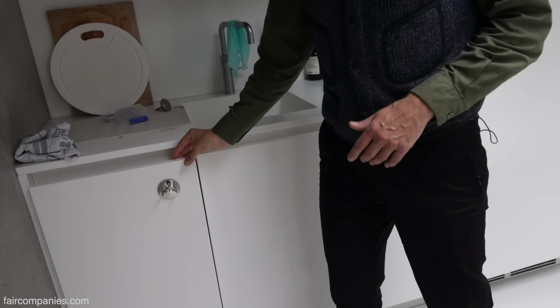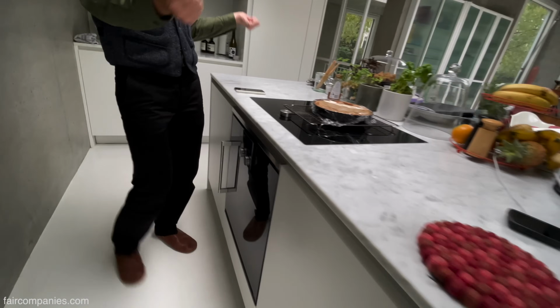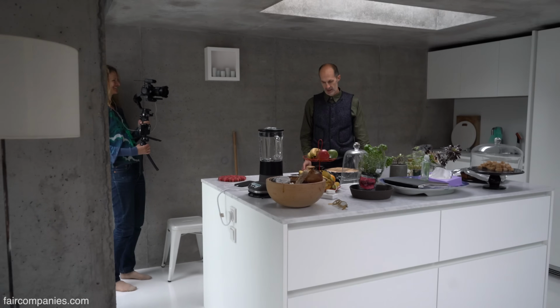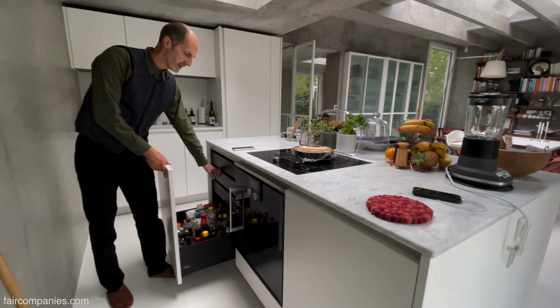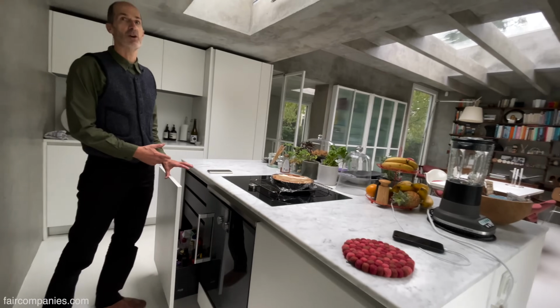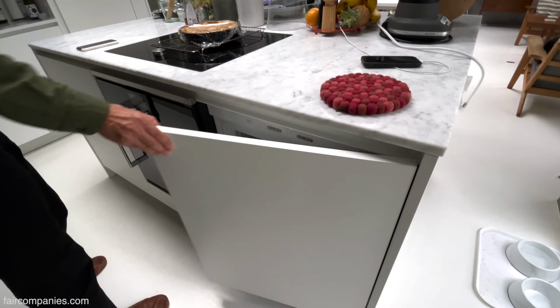And then the bins and so on. The oven is hidden, so it's nice and theatrical when you are cooking, you're really in the room, and everything is then pull-out drawers within. So it's really optimized storage. There's a freezer in there, hidden.